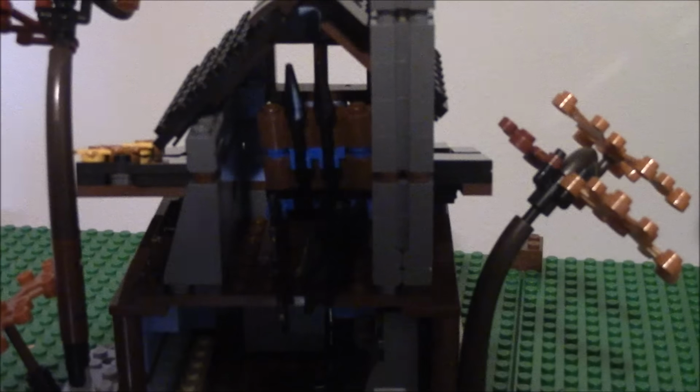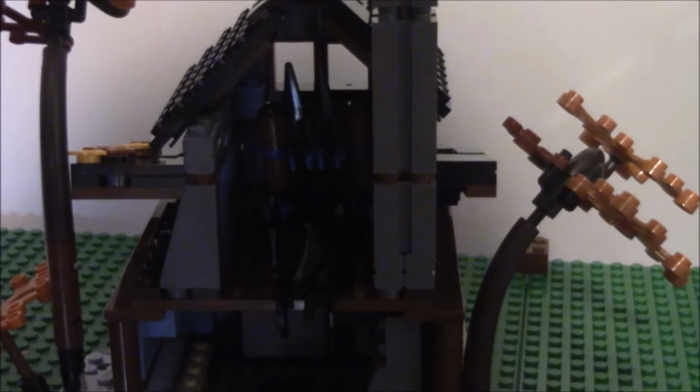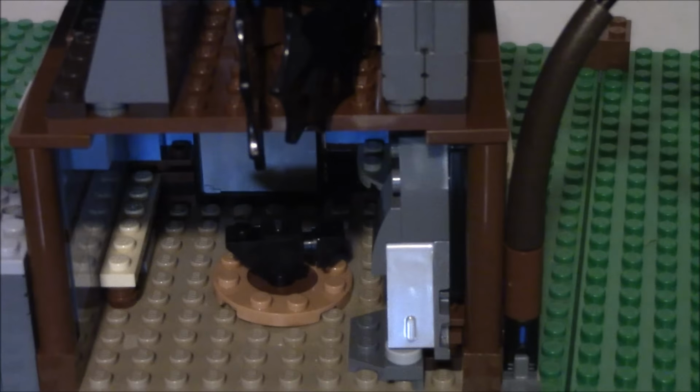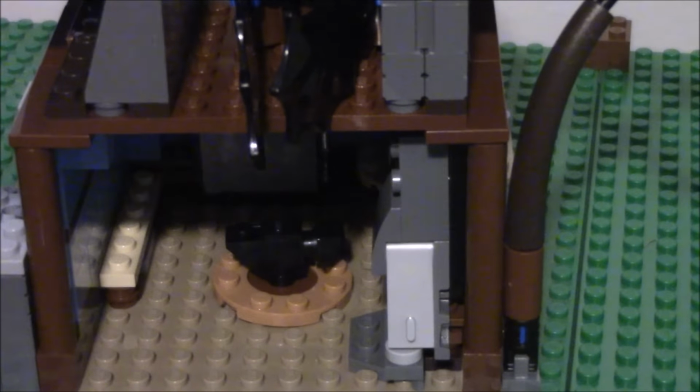Like so. And that's all that really is to the top of this market or shop. Then you've got a place down here for the actual blacksmith. And I'll show you later the hammer and stuff. There's an anvil in there.